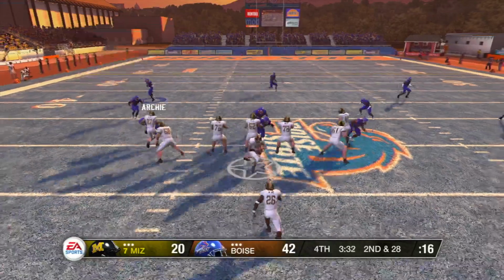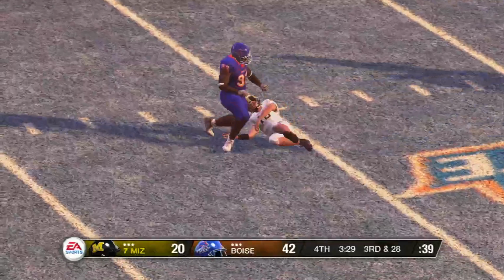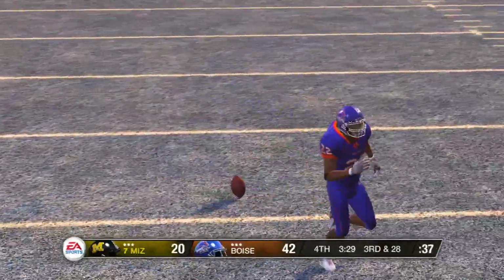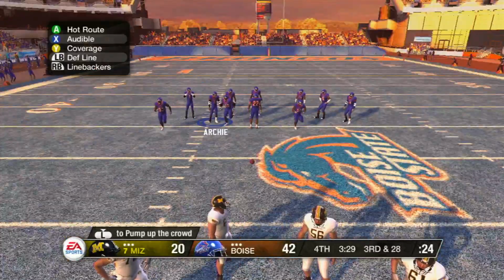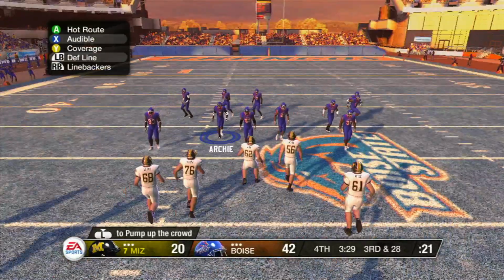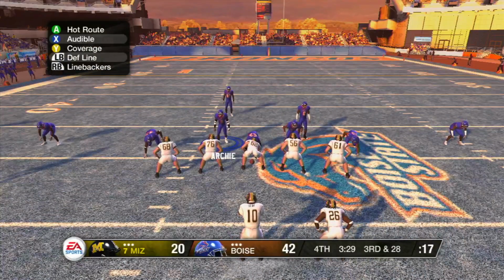They're showing blitz. Lets it fly. And it's incomplete. That was a dangerous throw. Oh, not a very good decision. He's got to either throw this one away or take a sack. You don't want to go back to the sideline and have a discussion with the old ball coach if that had been an interception.